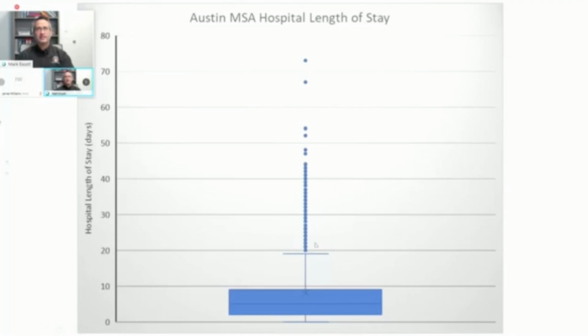You can see these dots that go all the way up past 70 days indicate other cases. So we do have some individuals who are hospitalized for weeks and sometimes months, but the vast majority of individuals are less than 9 days.